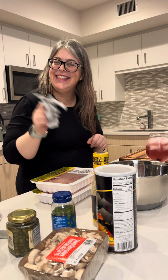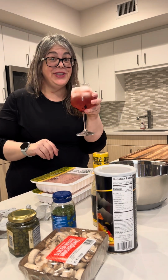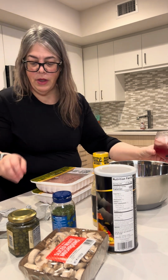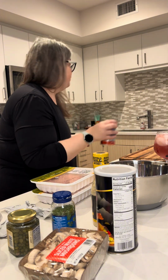Like chickeny hands. So I grabbed some rubber gloves too. Cheers to getting our meal prep underway. All right, I'm gonna top this off.